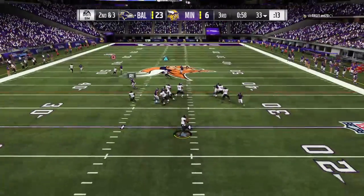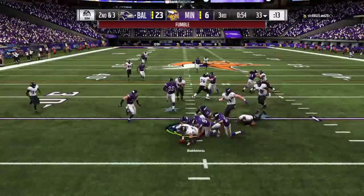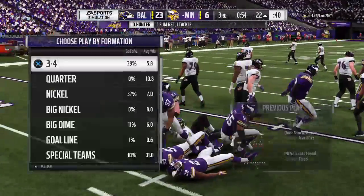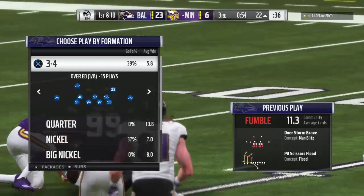They go play action with Jackson. Nowhere to go here. He lost the football. And this belongs to the Vikings. Well, we may not see it behind the big play sheet that they like to use, but I'll bet there's a big grin on the defensive coordinator's face.